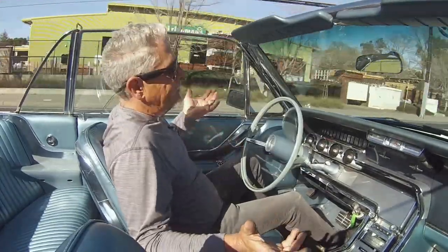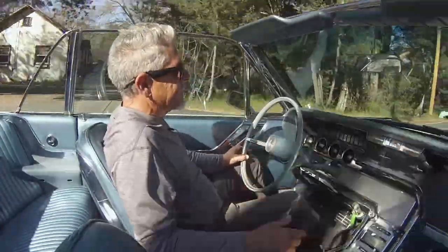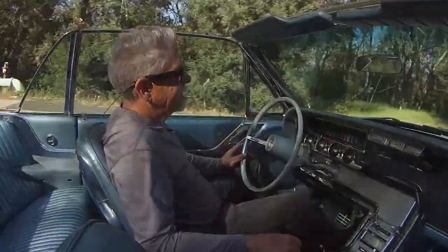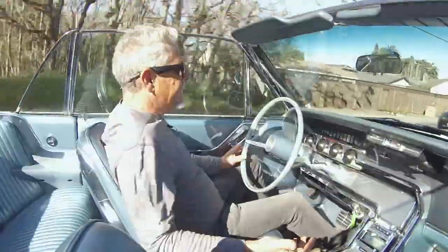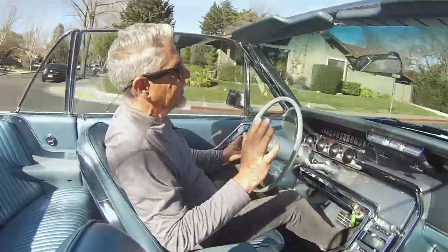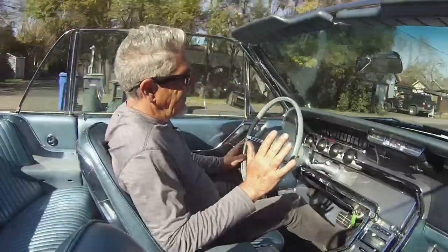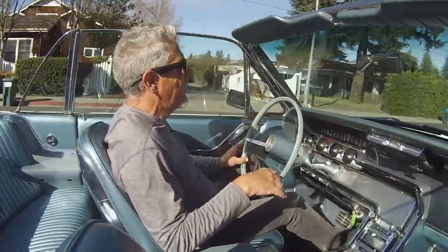There's just nothing like these big birds. They are just so nice to drive. They're so huge, it's a living room on wheels. This car really takes off. My estimate is, and I believe these 91,000 miles are the original miles, and the motor just runs strong and it has plenty of power.